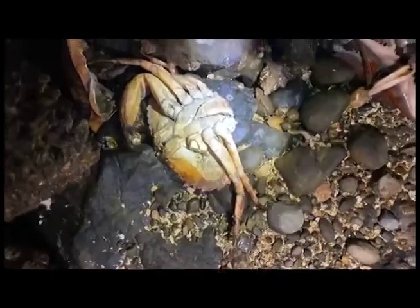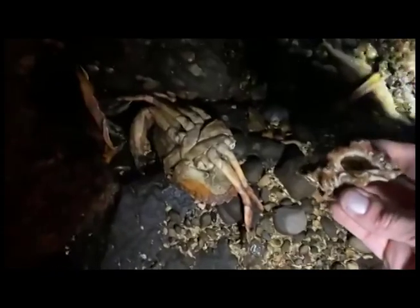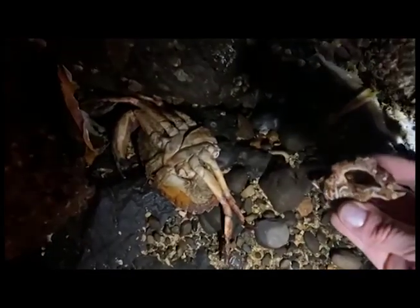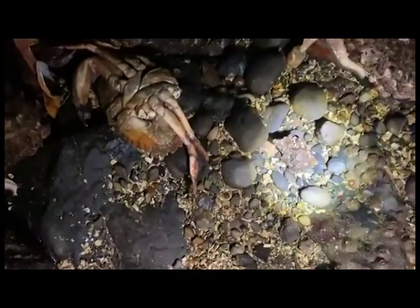Ooh, there's a bit of stink coming from that one there. Oh, but right next to it is a leafy hornmouth, which is a species of snail. Let's see if I can see if it's a snail. Oh, it's not a snail. There's a hermit in there. Well, we'll leave him there, see if he maybe comes out.